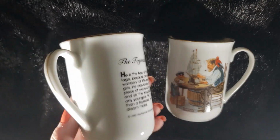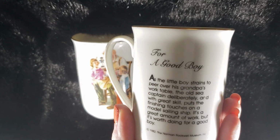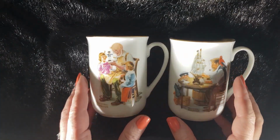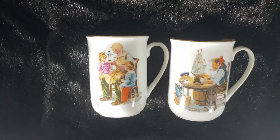This one here is the Toy Maker, and Father's Day is coming up, so these would be really cute for that. And this one is for a good boy. So these might be a great little thing. You know, the kids can put little dad coupons in there. They're both in perfect condition. Nothing wrong with these guys.